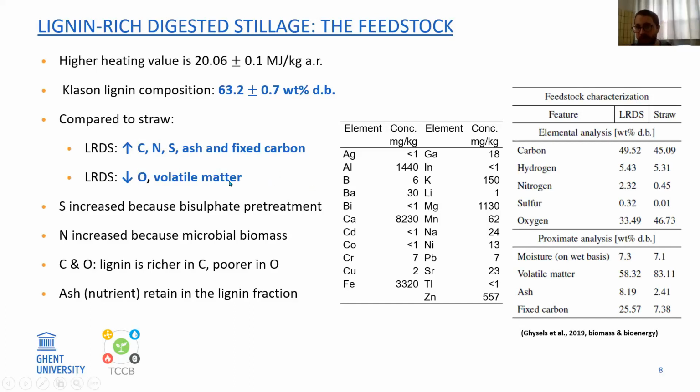Right, if you check the elemental composition, I have a table there on the carbon, hydrogen, nitrogen, sulfur, and oxygen contents. And I have compared the lignin-rich digested stillage with straw as a benchmark, let's say. You can clearly see that the carbon contents as well as nitrogen and sulfur are higher for the lignin-rich digested stillage compared to your straw. On the other hand, there is less oxygen in the stillage compared to the straw. And this again shows that the carbohydrates, which are more oxygen-rich, have already been valorized and gone out of your solid fraction. And therefore the oxygen of your feedstock is lower, right?